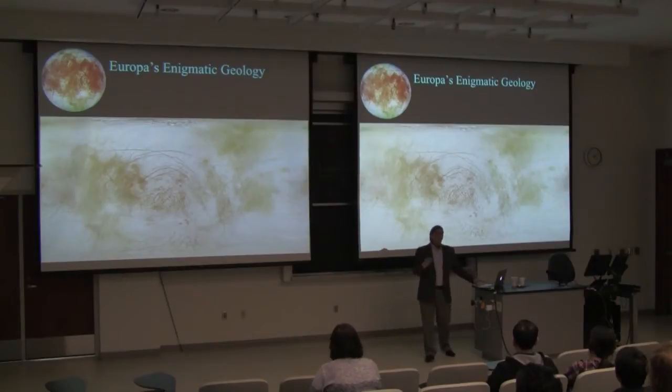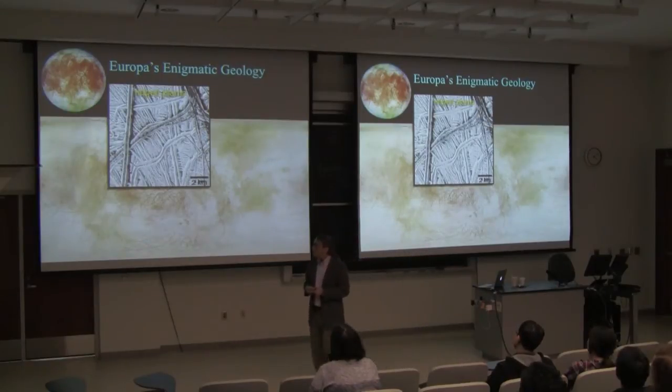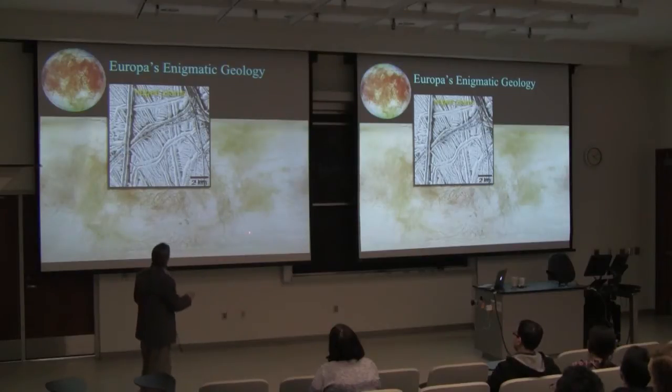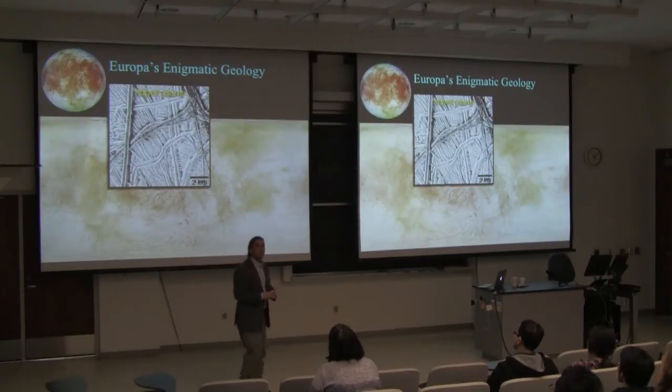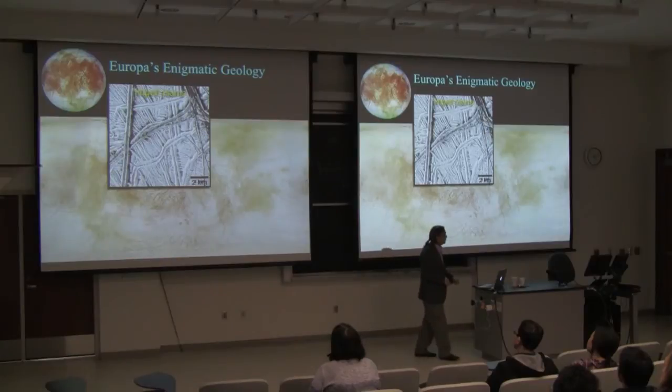So I'm a geologist by training. We'll hit on the geology a bit and the implications for an ocean. Europa has 2 main terrain types. There's the bright ridged plains, and then there's the darker mottled terrain. This is what the bright ridged plains look like close up, crisscrossed by ridges and grooves, probably many generations of them. These double ridges are very common, even though we don't really understand very well how they form.